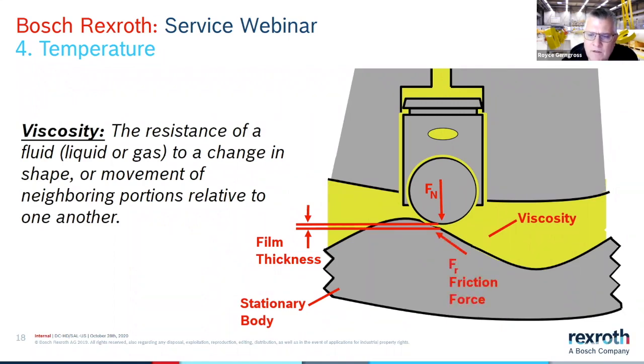This action creates friction at the cam surface between the roller and the piston, and between the piston and the piston cavity in the rotating section. Each body has a predetermined roughness for which a certain viscosity of fluid will keep the film thickness sufficient to minimize the friction and avoid the surfaces from grinding against one another.